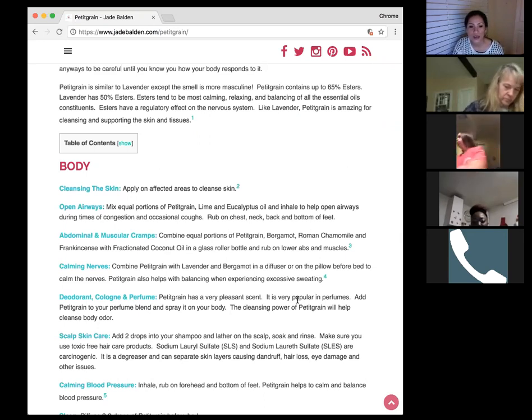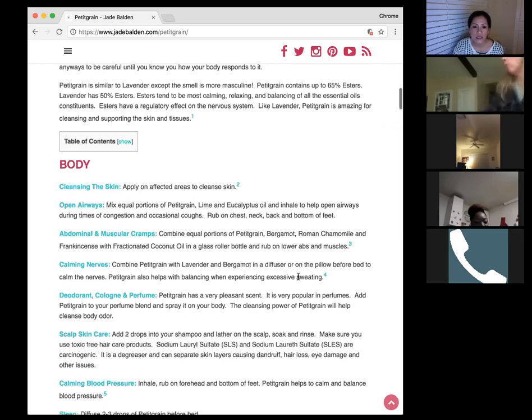So it might be that you need petitgrain. We're lucky we have our Itovi scan, and it helps us know which oils to use. If one person has some respiratory problems and petitgrain comes up, I know we're going to help with that with petitgrain. But you can always just smell it, and your body will tell you if you need it. Rub it on your chest, your neck, your back, and the bottom of your feet. That is amazing. This blend of petitgrain, lime, and eucalyptus is very, very yummy.